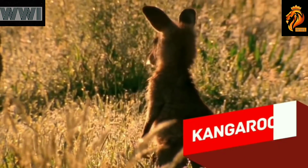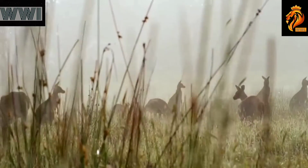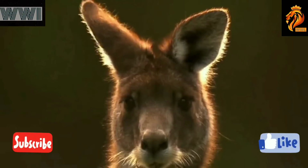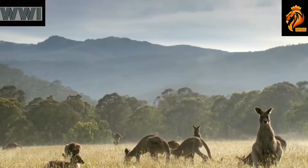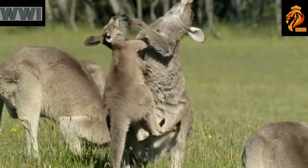Kangaroos. Perhaps of all species, kangaroos have the most unusual way of giving birth. Many have probably heard that these animals carry their cubs in a special pouch, but few people know how the baby gets there. And no, it wasn't inside all the time. The length of a newborn kangaroo is about 25 millimeters, which is the smallest cub among all mammals.